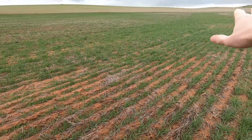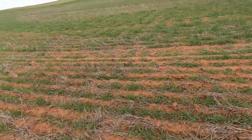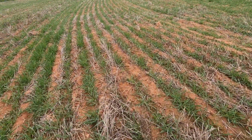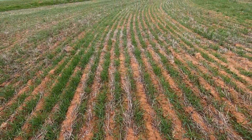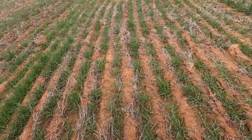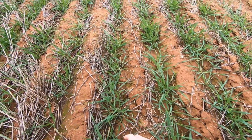Looks a little bit better over there where I've sort of double sown it on the turn, but yeah, she ain't much chop at the moment. This is going to need a serious amount of rain on it. The other thing that this thing desperately needed was some nitrogen. It needed some urea on it.